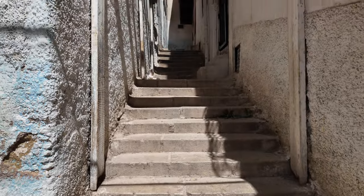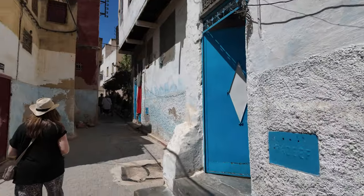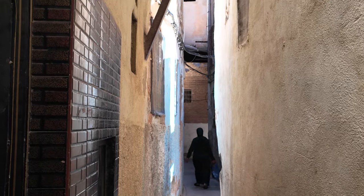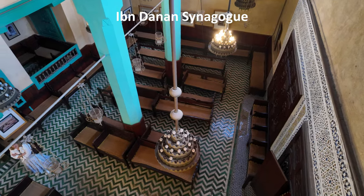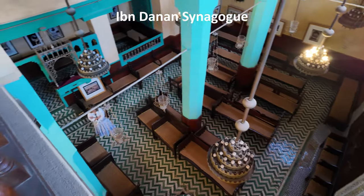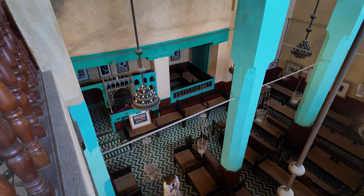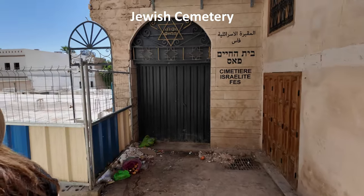Fez used to have the largest Jewish community in Morocco, but after the Second World War, almost the entire Jewish population left, many immigrating to Israel. It's reported that there's only 150 Jews left in Fez. The history of the Mella is maintained though, and you can still visit some of the old synagogues and view the Jewish cemetery.